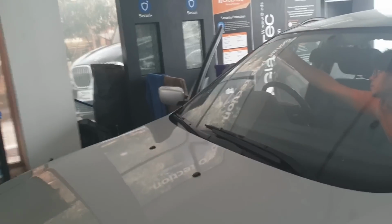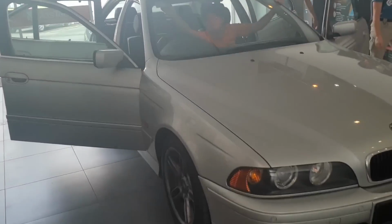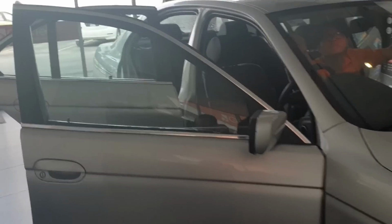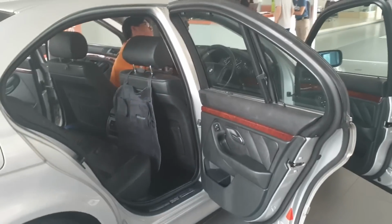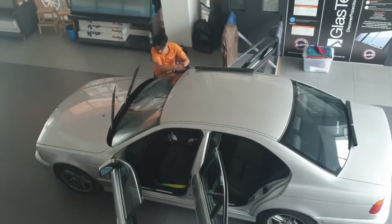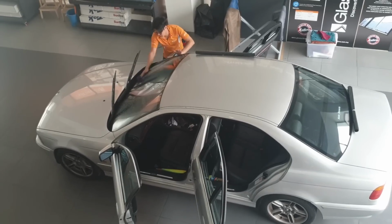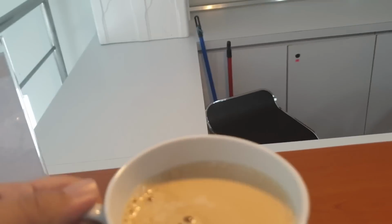With installing tint in a car like the E39, the installers have to be of good workmanship, because this car is not exactly new, and the installation of tint films involves removing the door panels. That is something they need to be very careful of, because I've not opened these door panels before, so I don't know if there are any clips inside that are broken. So gotta pray for that. Alright, the time now is just past 11. Let's see how long it takes for the installation process. Meanwhile, I can enjoy my cup of coffee here at the customer lounge.